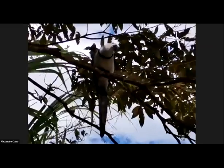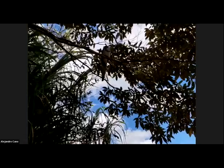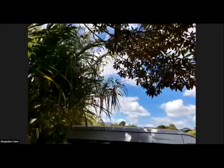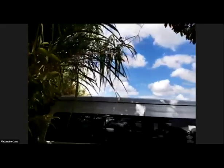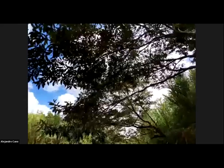Let's see, we are against the light, so that's why. Does he know what kind of bird that is? What kind, Alejandro, we're getting a question. What kind of bird is it? White-throated magpie jay. I'm trying to see it from the other side. The tail. That's the tail. This is from the back.